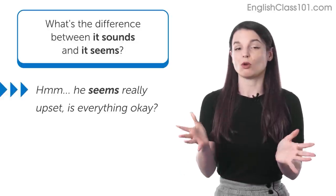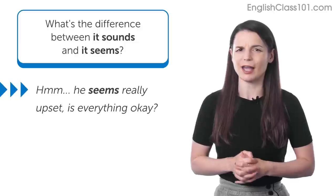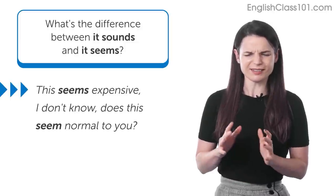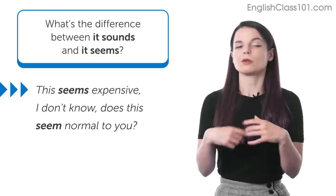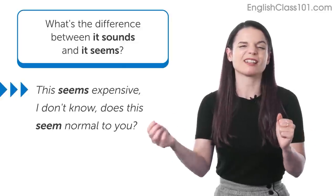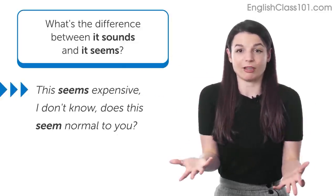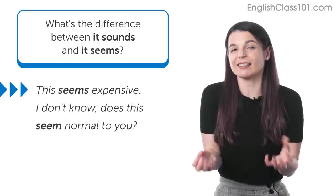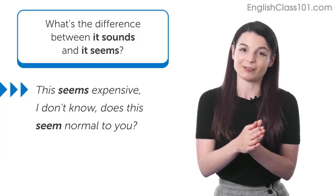Or for example, if you go to a restaurant and maybe the prices are a little bit higher than you expect, you might say, this seems expensive. I'm not sure. Does this seem normal to you? So seem is much more flexible. It's used kind of more generally. We didn't get information with just our eyes or just our ears. It's more like a feeling. We're expressing kind of this guess based on a feeling. So that's what we use it seems and it sounds to do.